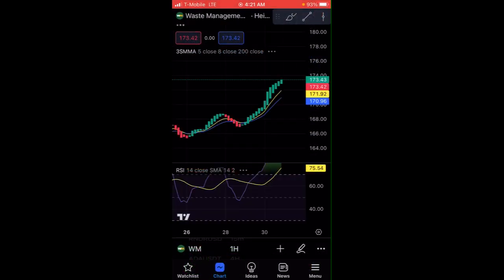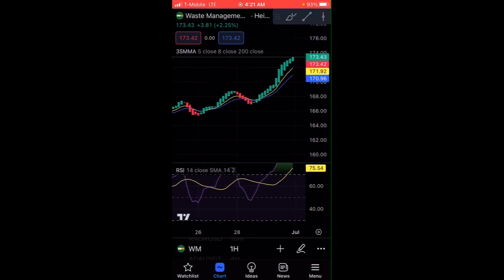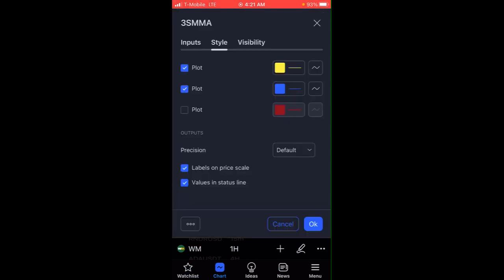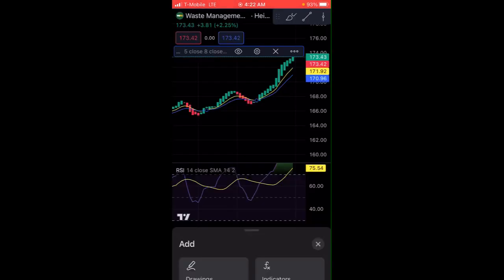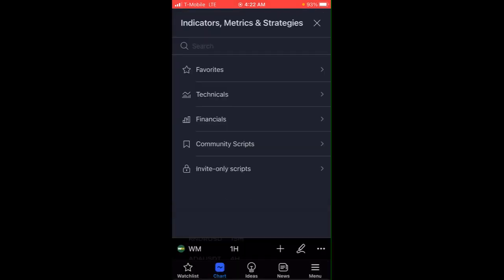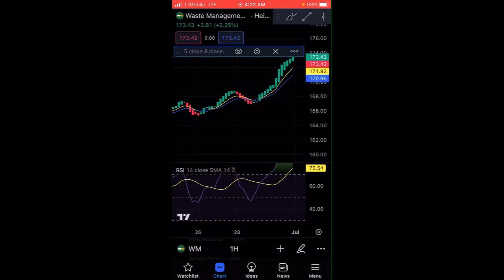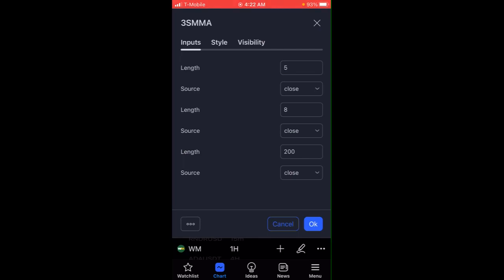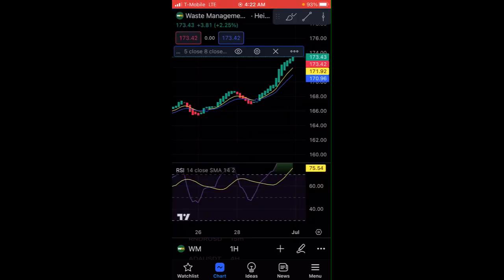So let's look at this from an options trading mindset here. Now, if you guys haven't seen my videos, what I trade majority with is the 5 and 8. So I go here to my indicators, and I'll go to 3 smooth moving averages. And in settings, I will put 5 and 8. You could check off the third one because you're not going to need it. But that's where the lines are here.